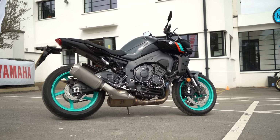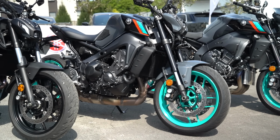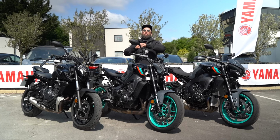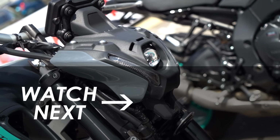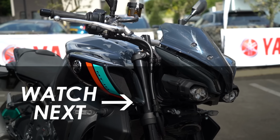For me, I think it's got to be the MT-09. It's right in that sweet spot of just over 100 horses. And also at just under 10 grand, it seems like a reasonable amount of money for all that performance and features that you're getting. Genuinely, this is one of my favorite road bikes on the market, but as always, I'd love to know which one you'd pick, so do let me know down in the comments.